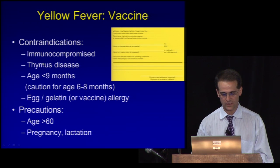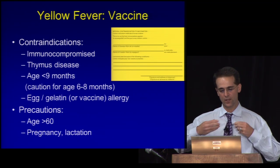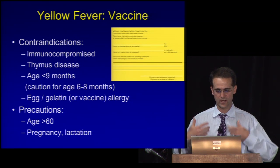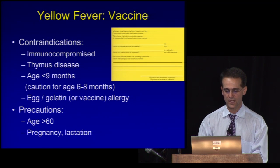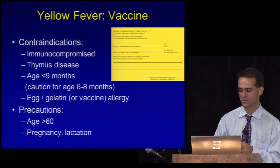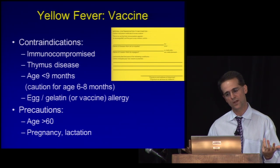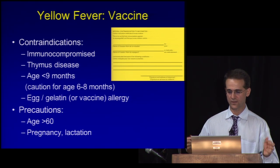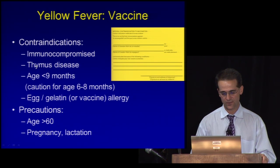The thymus is a gland in your mediastinum, in the area near your heart, that helps the immune system generate lymphocytes, the kind of thing that protects against viral diseases. So in retrospect, we found that a lot of people who didn't do well with the vaccine had thymus disease. That could be because they've had radiation because of lymphoma, or they just had underlying thymus disease. So we always ask about that. And young children shouldn't get this vaccine because they don't do well with the vaccine, or egg allergy.